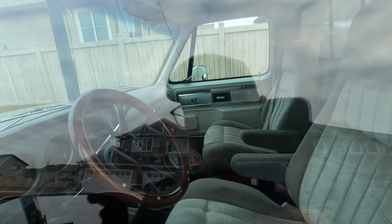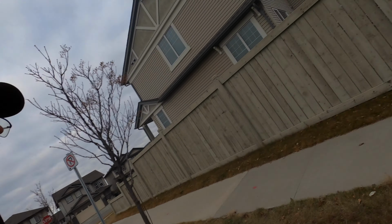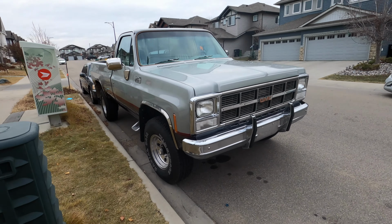Not a fan of those seats. They'll have to go. Anyway, that's the next day, the regret. But I don't really regret it. It's just an oil leak. At the end of the day, it's going to be a gasket. I think I can be okay with that.